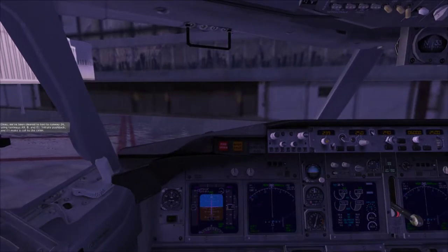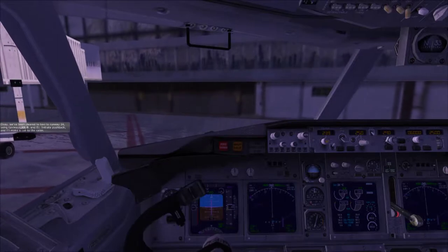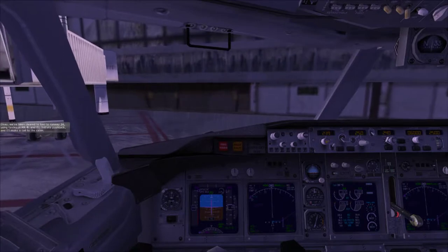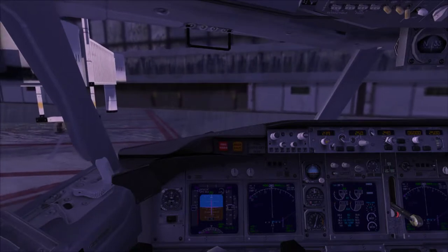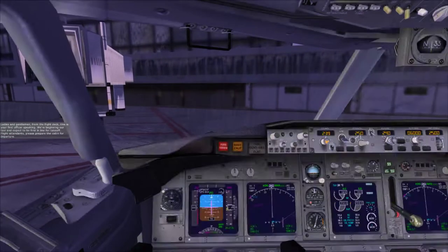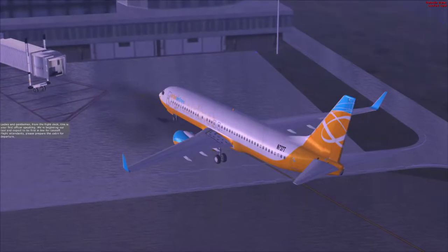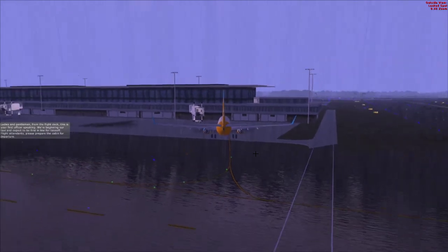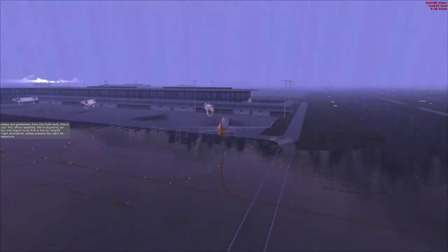Okay, we've been cleared to taxi to runway 24 using taxiways Alpha 9, Bravo, and Echo 1. Initiate pushback and I'll make a call to the cabin. Ladies and gentlemen, from the flight deck, this is your first officer speaking. We're beginning our taxi and expect to be first in line for takeoff. Flight attendants, please prepare the cabin for departure.